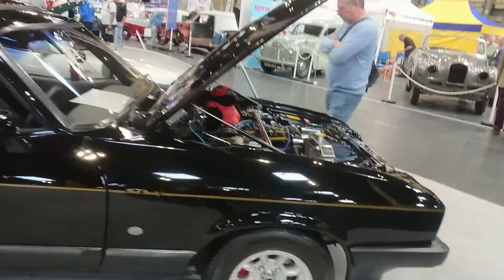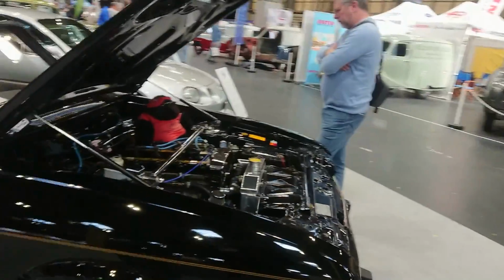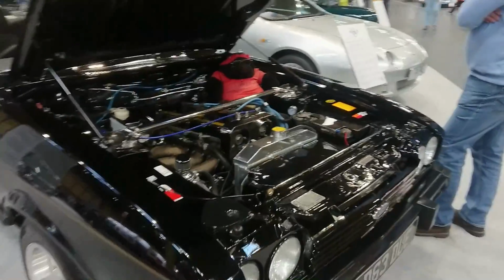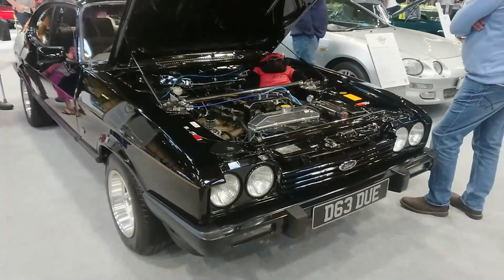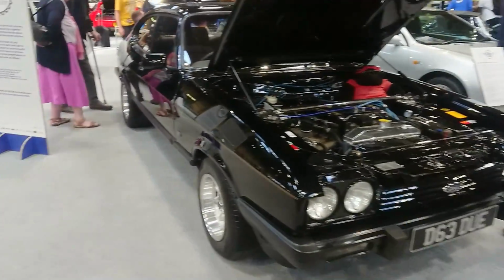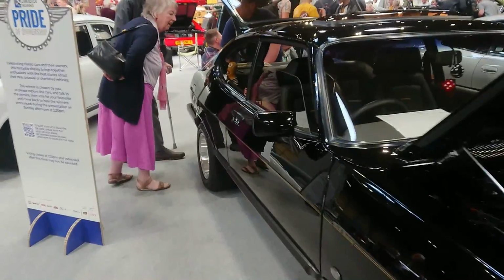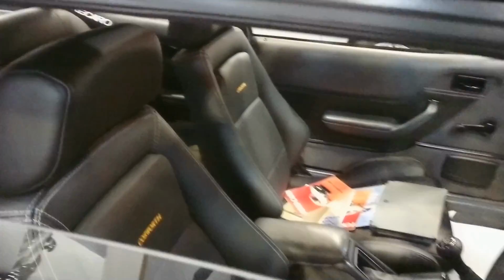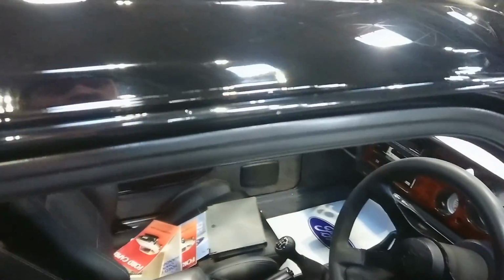This one is another modified Ford. This has a Sierra Cosworth engine actually in it. It's an 86, so it's a very late Capri Mark III. Someone's actually taken the trouble to put Cosworth seats in it. And that gearbox is no longer the original Type 9 either, because it's a different shift pattern.